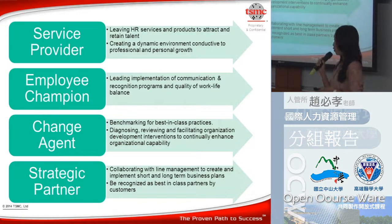And these are the four roles which TSMC expects its human resource department to be. The first one is service provider, the second one is employee champion, the third one is change agent, and the last one is strategy partner. And on the right side are the characteristics of the four roles.